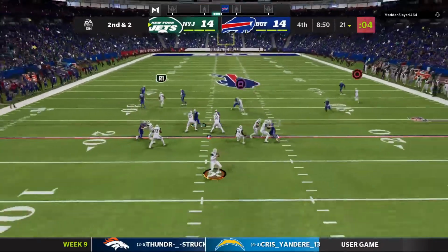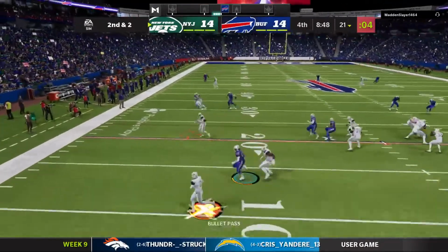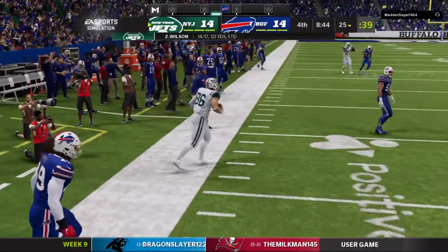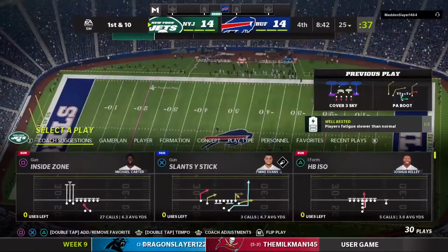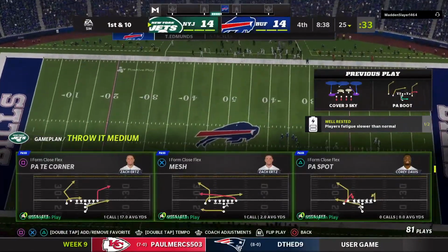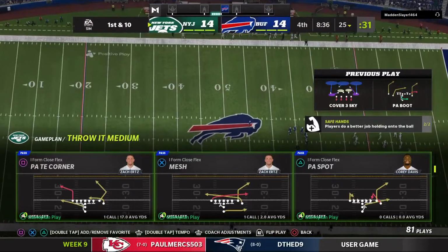Play action. It's Wilson. On the move to his left. Ertz has it left side. Sometimes it's designed, and sometimes you just have to know when to leave the pocket and move and make something happen. And on that play, he was able to get on the run and was still accurate throwing the football.